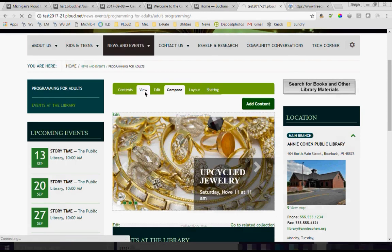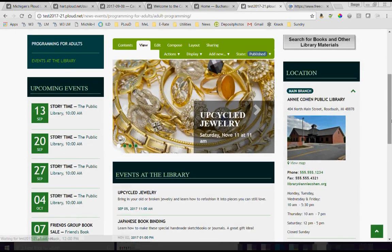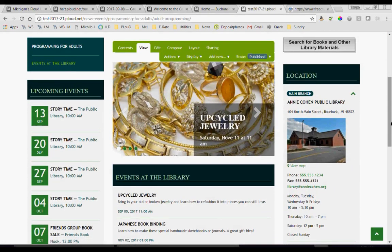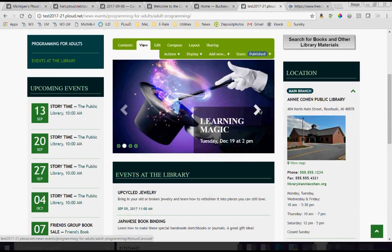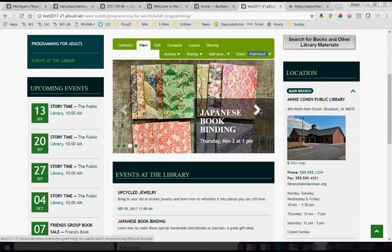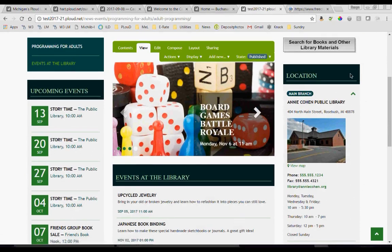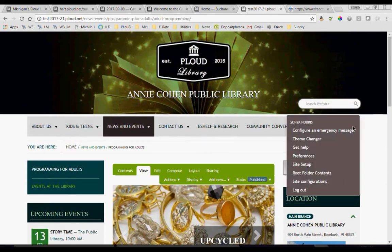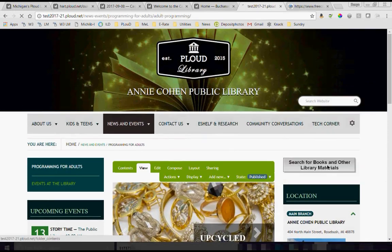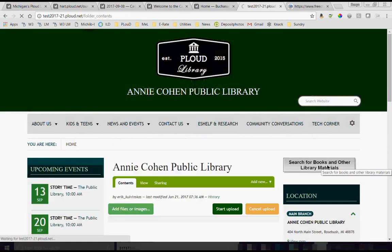go over to View, and now I can watch them rotate. So the carousels are really quite easy to operate. I wanted to show you this location and hours widget. You can access that by going to what's called your root folder contents, or the base level of your site.